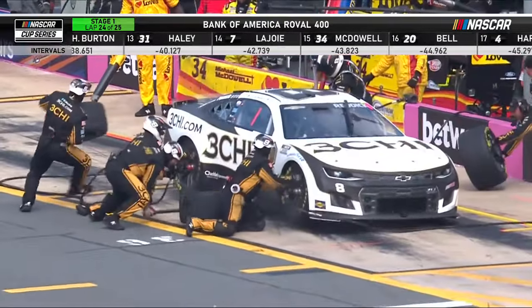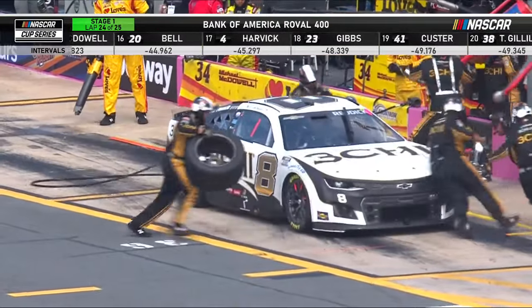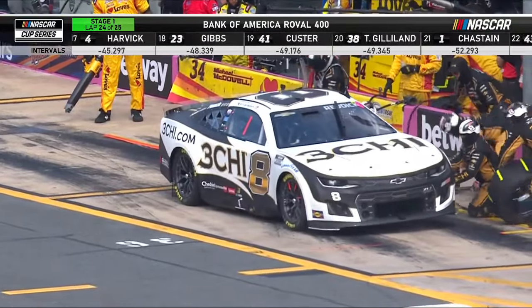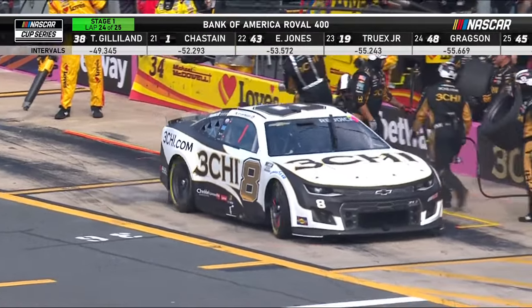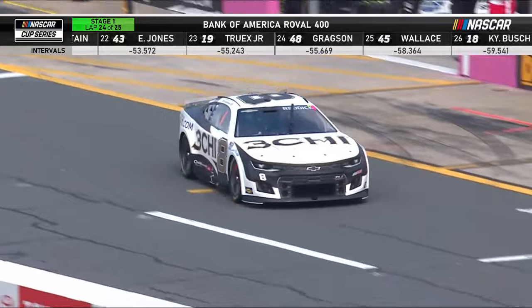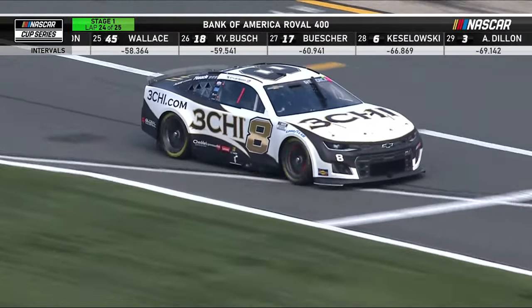You see the number 8 car right there. He said he's just struggling to put power down off turns 8 and 6. So a little air pressure adjustment for him. 4 tires, Sunoco fuel. So it's real simple, Rick. All those cars you saw come to pit road, and it's a slew of them. If your favorite driver is Joey Logano, you're excited because he won stage one.